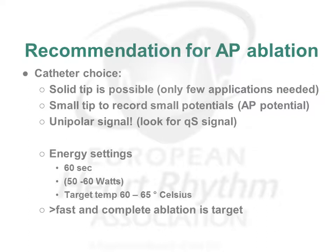And that's why once you're on it, you have a QS morphology. And if you're a little bit away, you still have a small R. So that's a very nice setting, a very nice trick to look for it.